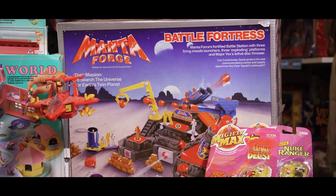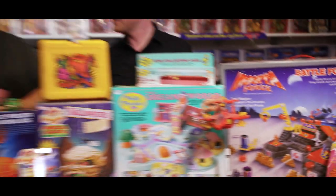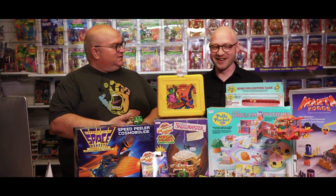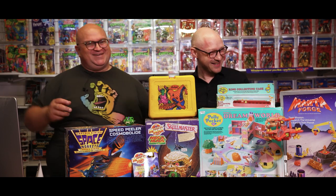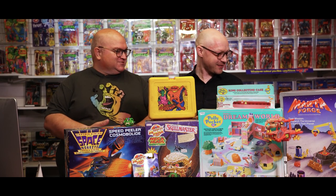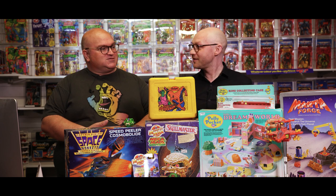We've not got the big white one, have we, amazingly? Oh, the Mantiforce ship. I think there is one somewhere. Yeah, I think it's hidden around the back of there. It's fallen down the back of the cabinets. But we have got some amazing stuff on display today.